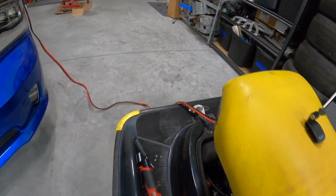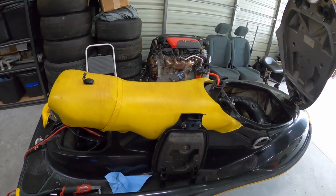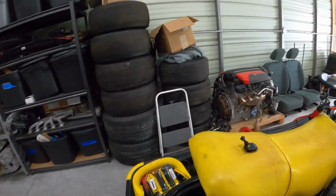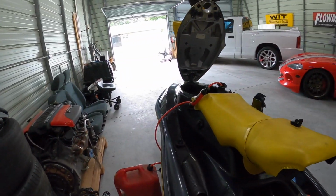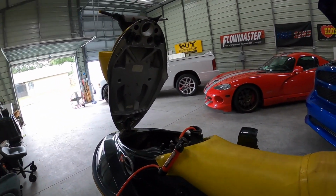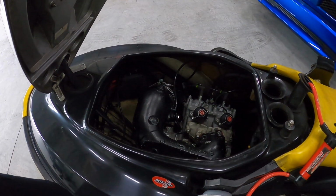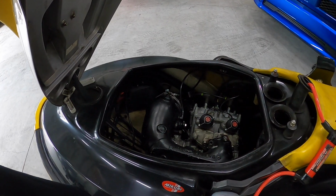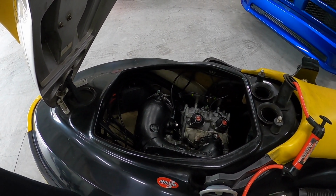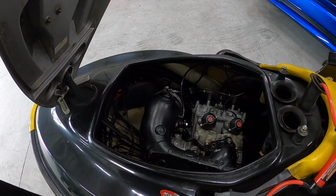So I gotta try to dig back here and see if I can find an empty port or something that's capped off or something weird. But either way, let's see if she will fire. I'm not gonna run it for long. I'm literally just gonna hit it. Hopefully if it fires, run it for 5 seconds, and then we'll shut it off. But that's about all I want to check. Let's see. Does not sound like proper turnover.